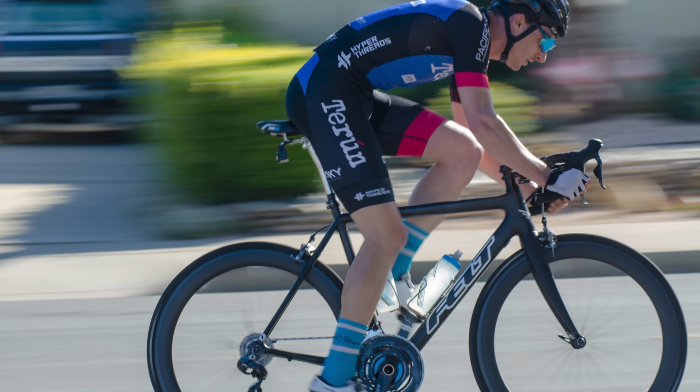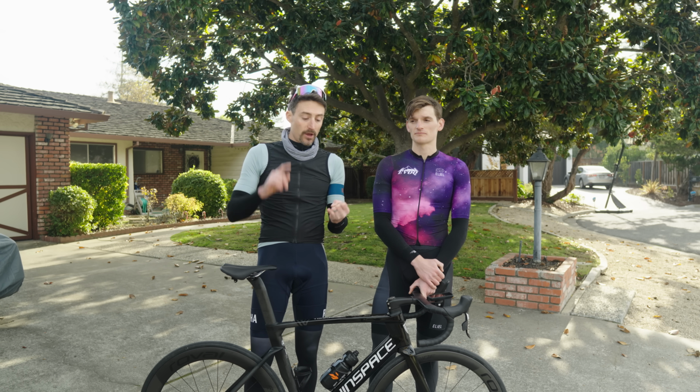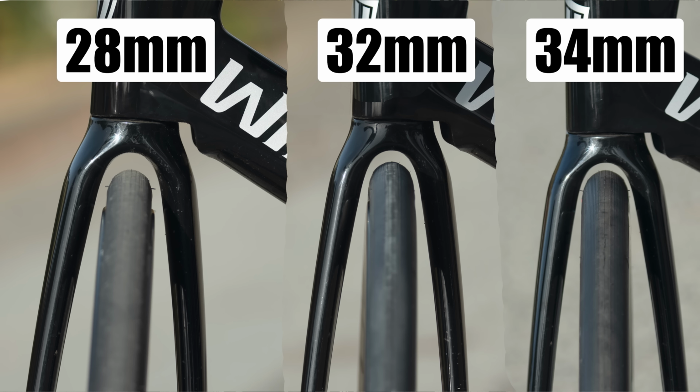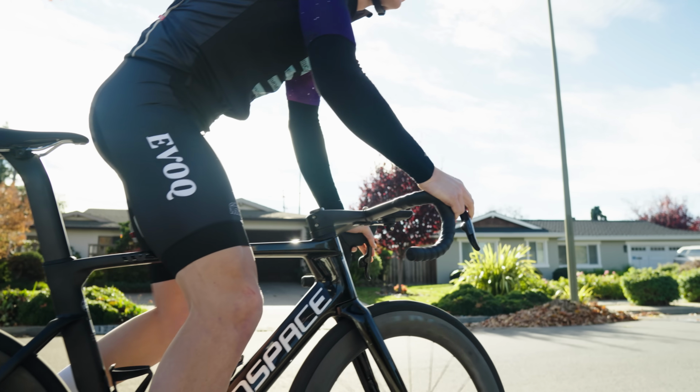So that begs the question, where's the limit? How big is too big? Today we're going to answer that question. We have 28s, 32s, and up to a whopping 34s, which is the biggest you can fit in a modern road bike. And we're going to run some tests. Have an answer for you in just a minute. Hang in there.